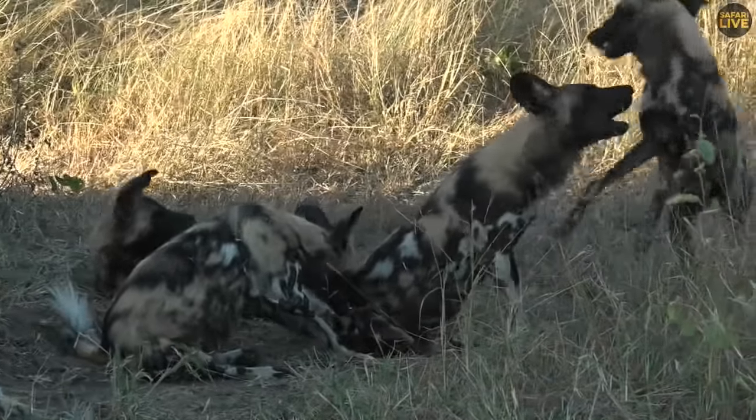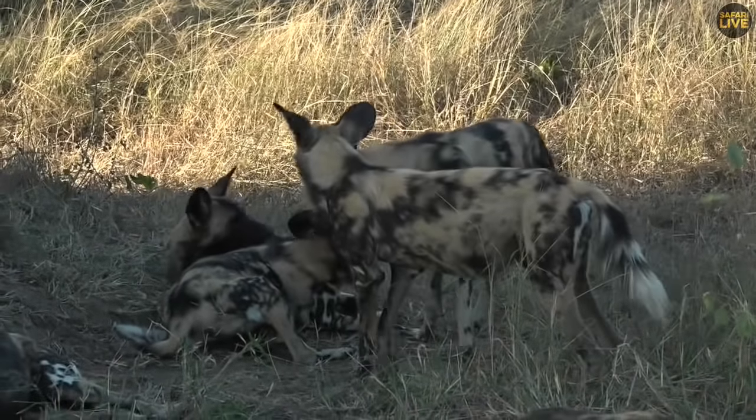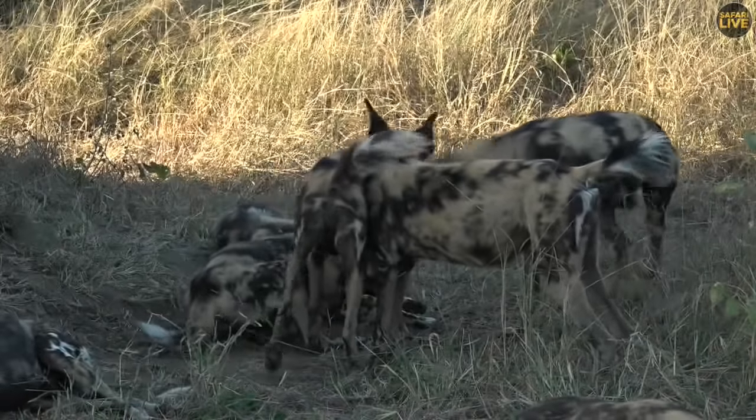Oh, they've got a bit of playfulness going on now. And they do love playing. They're active, even with full bellies. They're still going to jump around. But you can see the submissive behaviour. I'm just going to stay quiet so we can hear the high-pitched chirpings that they make.